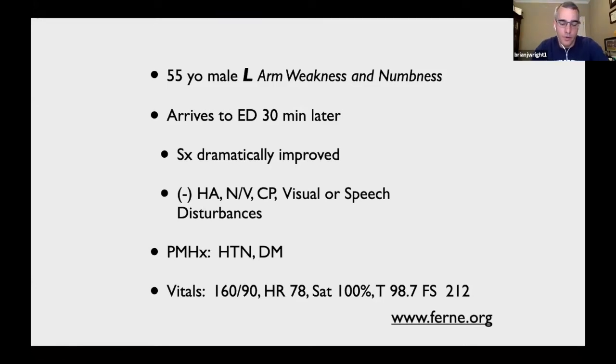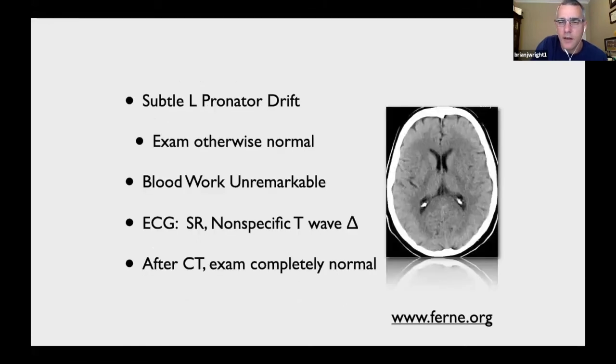Going quickly through TIA cases. Next case, a 55-year-old male comes in with left arm weakness and numbness. He arrives to the ED 30 minutes later. His symptoms are dramatically better. He denies any headache, nausea, vomiting, chest pain, or other visual disturbances. His past medical history is as such, and his vital signs are a little hypertensive, but otherwise pretty much okay. He's got a very subtle pronator drift, so you call your stroke code. His exam is otherwise normal.